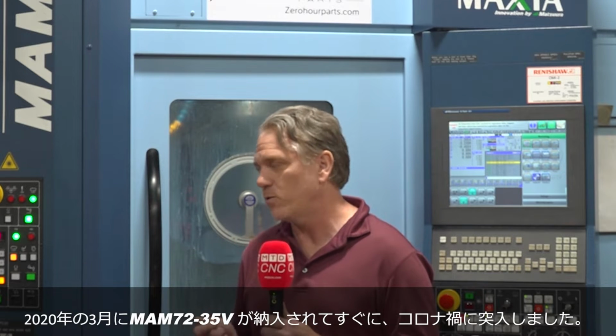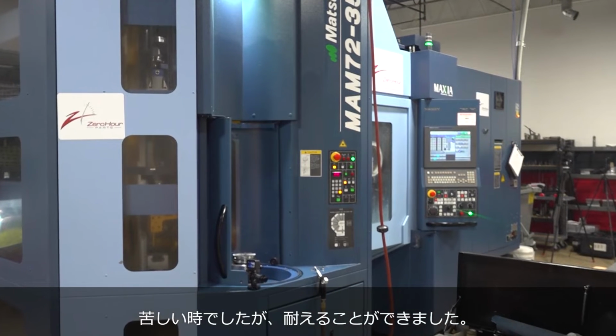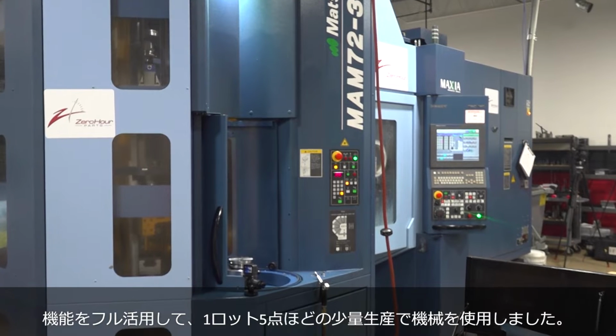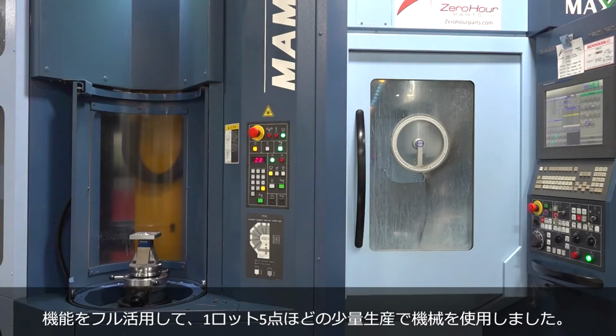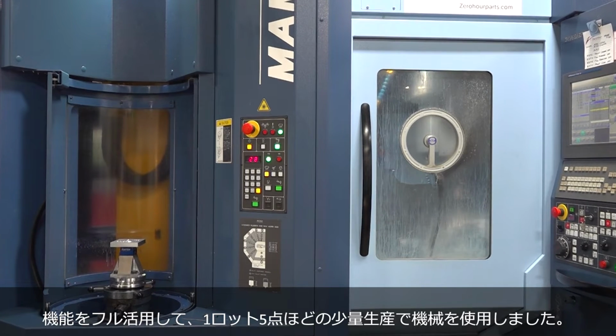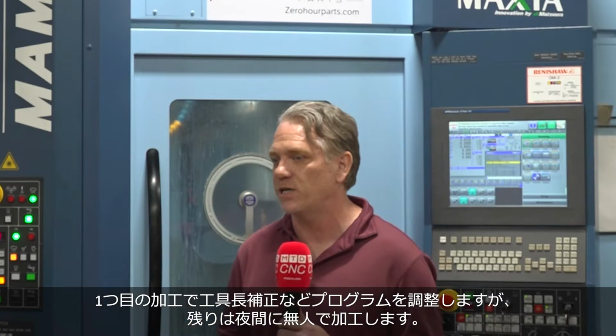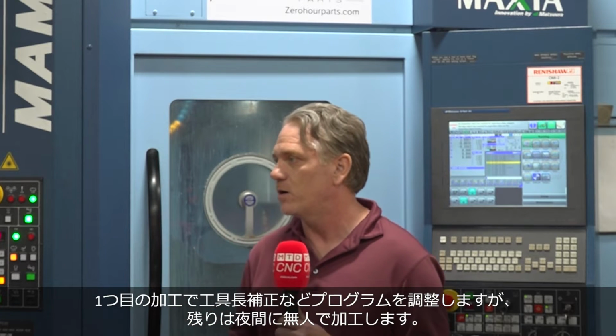COVID hit us right when we had this machine ready to go in March of 2020, and it was painful, but we stuck with it, committed to the technology, and we use it for low volume. Fives is a normal run for us, but the programmer can set up the first part, tweak it in, give it all the TLC it needs, and then run the rest at night unattended.